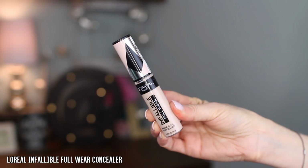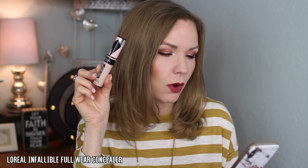And then L'Oreal has a new concealer also, so this is what it looks like. This is the Infallible Full Wear Waterproof Concealer. I got the shade 340 Fawn, and I do think this works pretty well. I might have been able to go a little bit deeper, but this does still work.